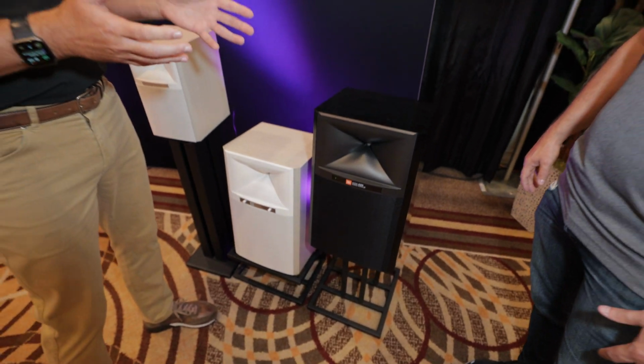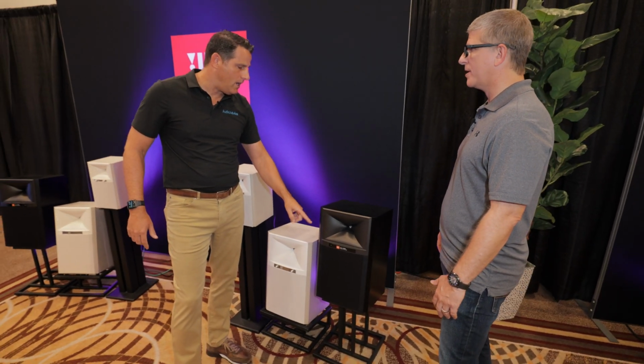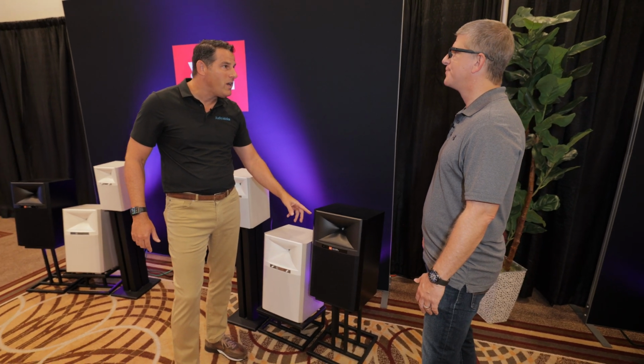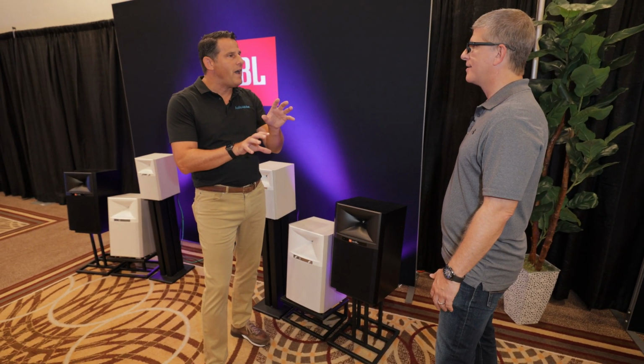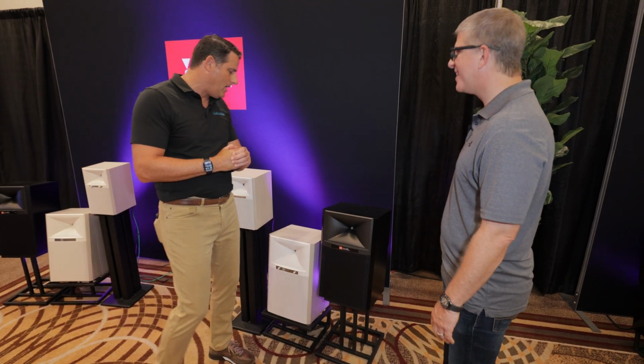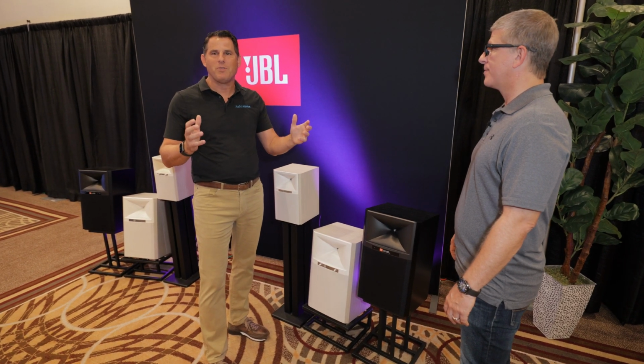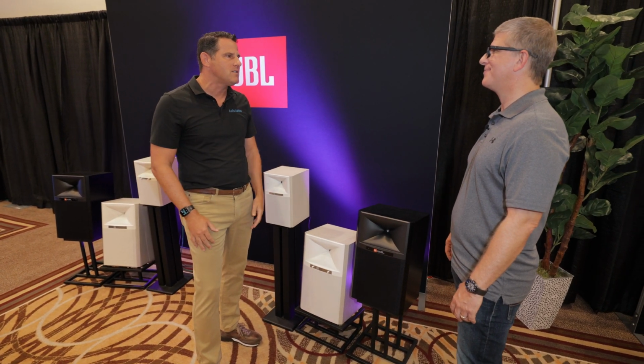What makes these powered speakers incredible is that there's an amplifier for the woofer and an amplifier for the tweeter. But they're perfectly matched up. That's what makes these powered speakers so incredible. But I'll just say, if you are considering, hey, I've got a room, I want to put something in, but I don't want to buy all these pieces.